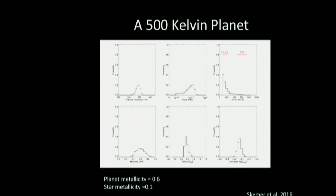And then this one's the most exciting one to me. The planet's metallicity is reasonably high. So this is a metallicity in log space of 0.6, which is about a factor of 3. So that's sort of what Jupiter is. Basically, this planet has a metallicity of 0.6. The stellar metallicity is only 0.1. And so what that is telling us is that the planet formed of different materials than the star. And this is the first time we can say this for a directly imaged planet.